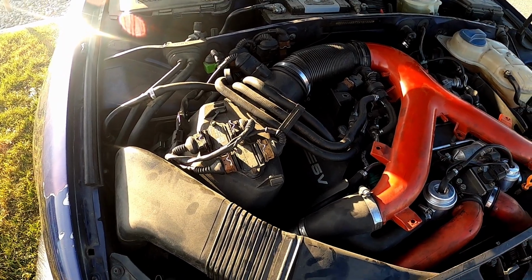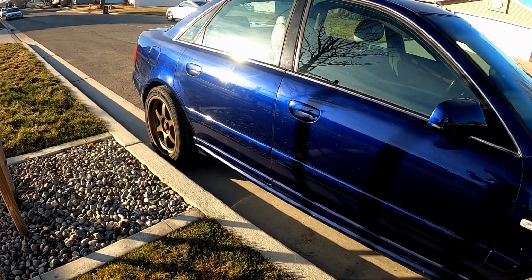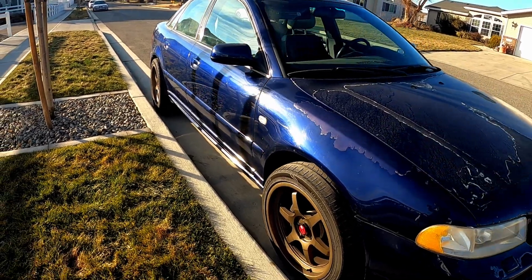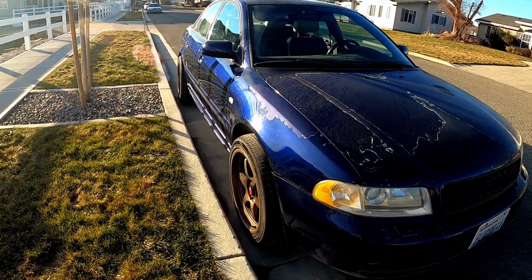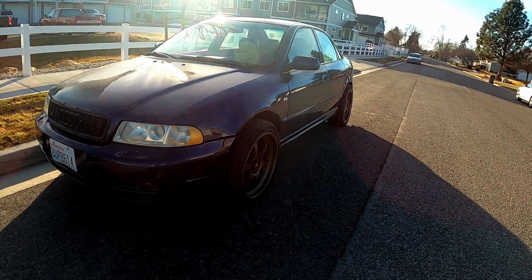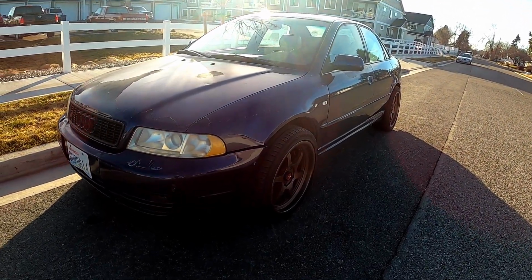And on top of that, this car has never been tuned. And if you know anything about B5S4s, this is really rare. The only modifications done to this car are 3-inch downpipes and a 3-inch exhaust, along with aftermarket diverter valves because the stock ones went out. In other words, this is almost the perfect project.